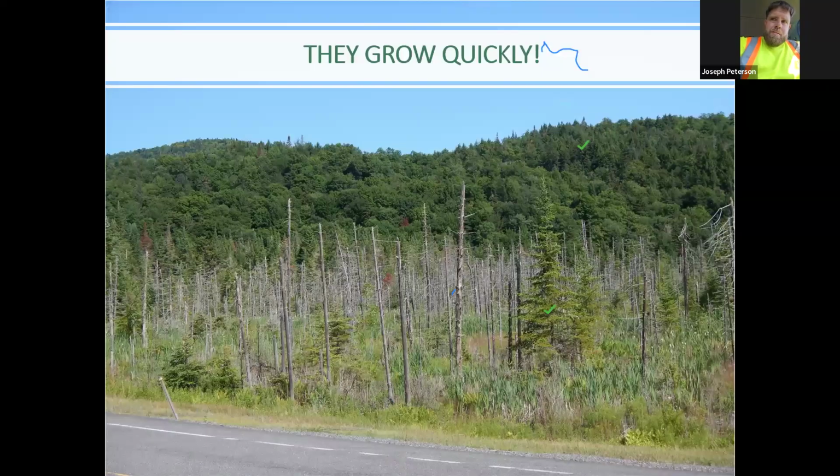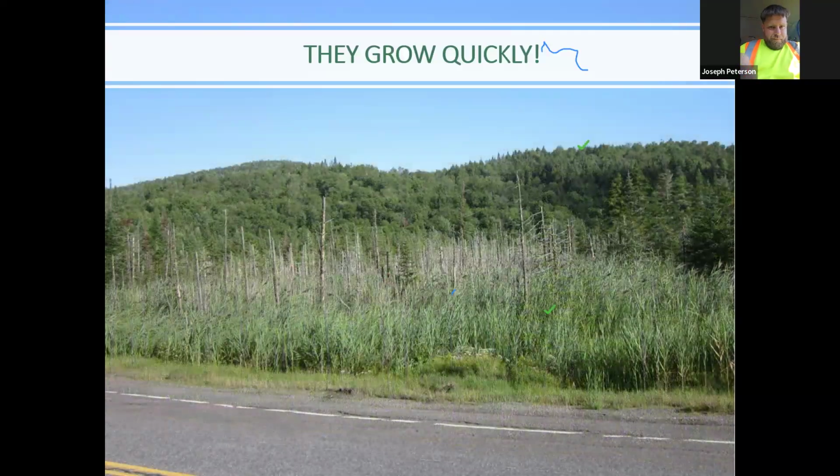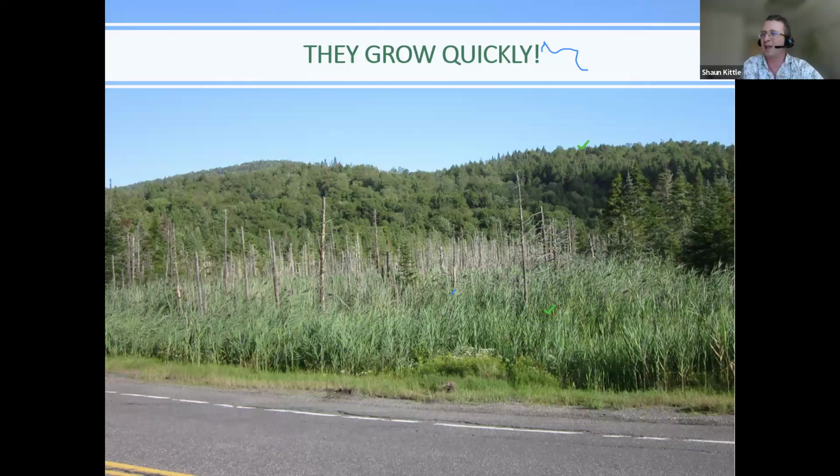Invasive species also tend to grow really fast. Some can grow up to 2 feet in a couple of weeks. So this is an example of an area where Phragmites is about to take over. Watch the magic. Look at that. So this is before and after, and you can see now that it's really consumed, or well on the way to being completely consumed by Phragmites. Phragmites is a grass that can reach 15 feet in height, and it grows so dense that nothing else can grow underneath it.